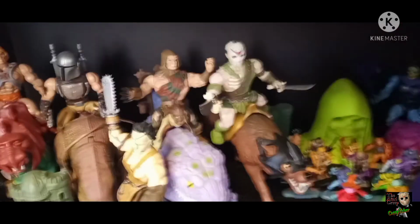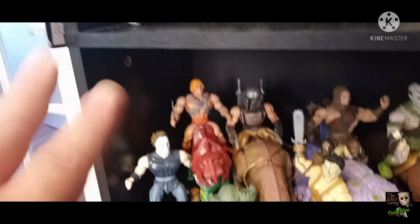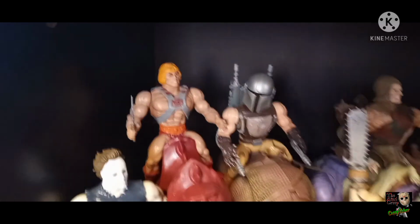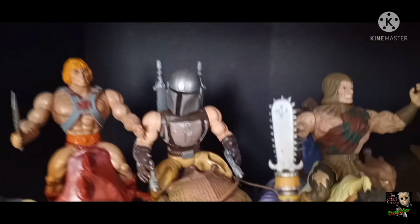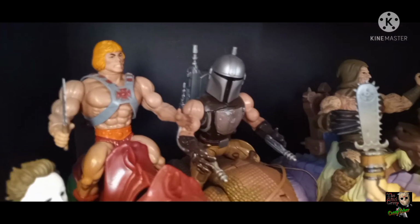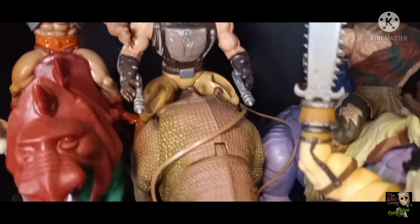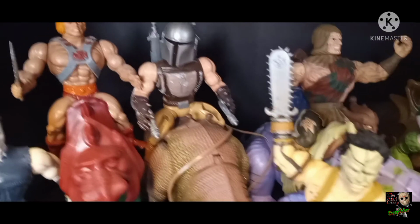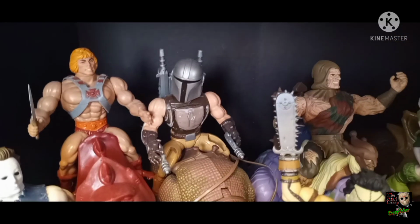But you'll notice something here, that there's not so much MOTU going on, but more of the vibe. I really like the whole beast and man thing that they do here. So, riffing off of He-Man and Battle Cat, remember I made this He-Mandalorian figure. It's not finished yet. I still want to get the leg pads to put on there, but I don't know if I'm going to go any further with it.